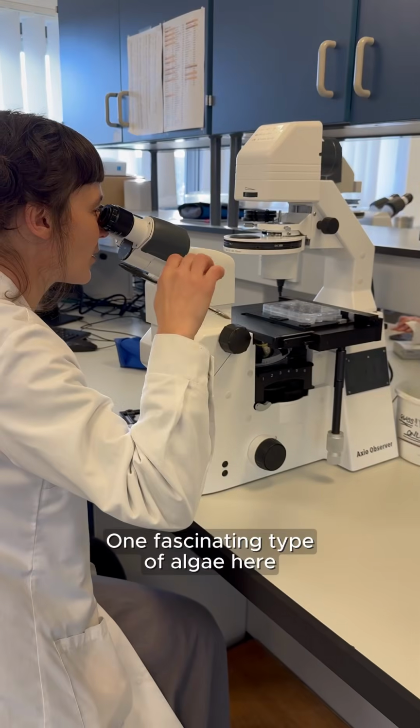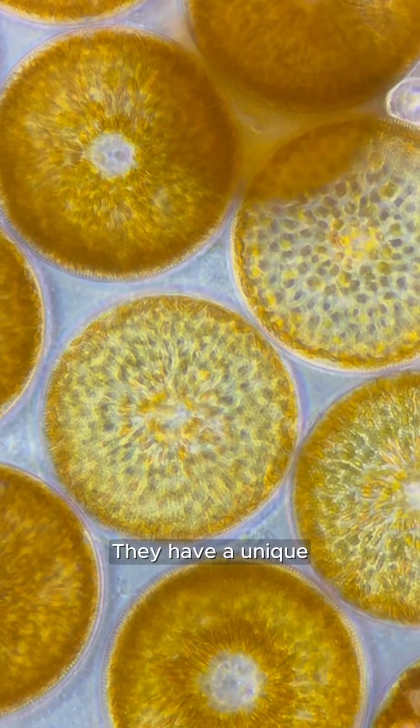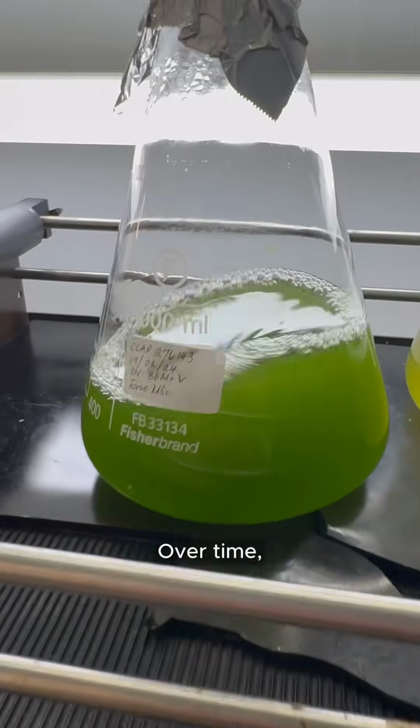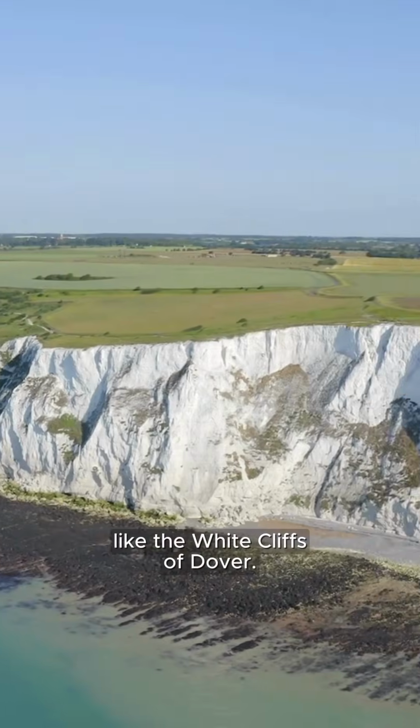One fascinating type of algae here are called coccolithophores. That was fun to pronounce. They have a unique calcium carbonate cell wall, similar to a snail's shell. Over time, these coccolithophores accumulate on the seabed and form stunning landscapes like the White Cliffs of Dover.